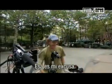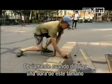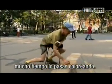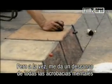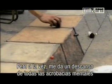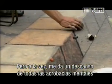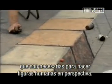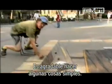That's my excuse. Obviously, when you do a picture of this size, quite a lot of the time you're just colouring in. But at the same time, it gives me a rest from all the mental acrobatics necessary for doing things like human figures in perspective. It's nice to do some simple stuff.